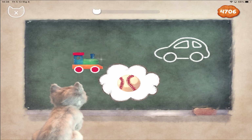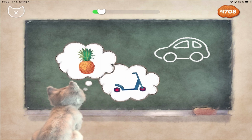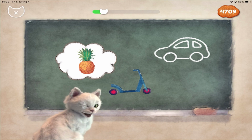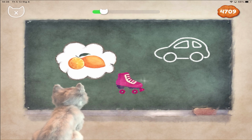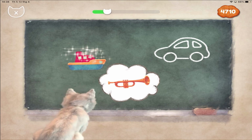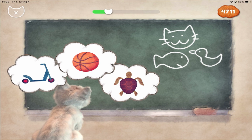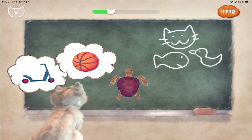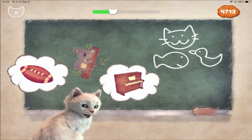Welcome to the language game. Can you find the matching item? Do you see a train. Moving toy? Skates. Scooter. Skates. Boat. Turtle.